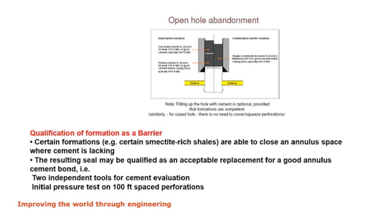Okay, so many people have thought, what about some of these formations themselves? Some are excellent sealing formations. In fact, when we're drilling some of these smectite rich shales, they would actually try to close in on the well. So very good at sealing. Yes, that has been looked at and people have done some research, a lot of that done in Norway, and they are able to close an annular space where the cement is lacking. So the resultant seal can be qualified if you can pressurise below it and prove that there is definitely an excellent seal to above what would be expected. Then you can do it with two independent tools and then do your initial pressure test on a 100 foot perforation. Seal it up. Excellent. So you can use the formation itself as a barrier.